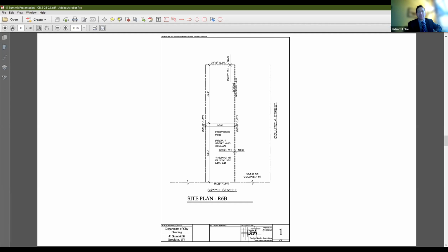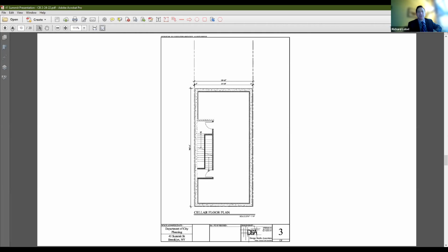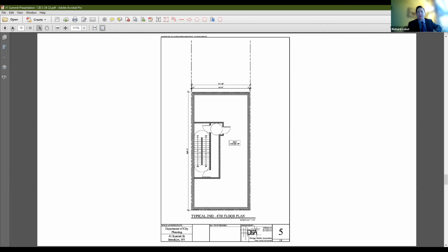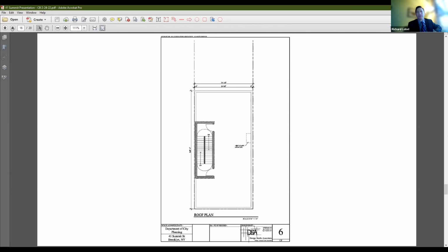And again, just standard layouts. There'd be 4 residential units of roughly 1,250 square feet each. So with that, the applicant's happy to answer any questions. We note that it's been a little bit of a long road.